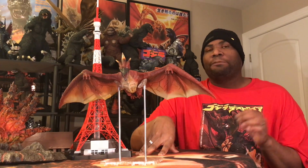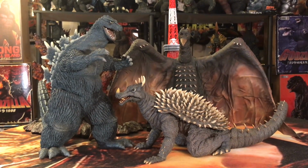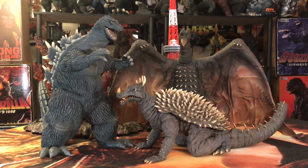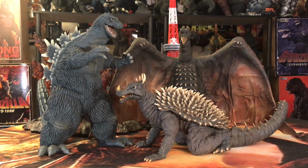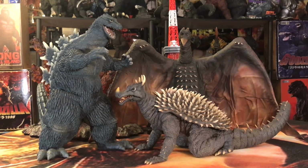But I think my disconnection with this version of Rodan is that he looks too much like a pterodactyl. He looks too much like a real-life dinosaur. And I know it's kind of a lame reason to dislike a kaiju. But what separates, let's say, Godzilla, Rodan, and Anguirus, even though they're based off of real-life dinosaurs, they still have a different look that separates them from looking like real-life dinosaurs. They look more like monsters, real-life monsters, which is the reason why we have gravitated toward these creatures in the first place, you know?